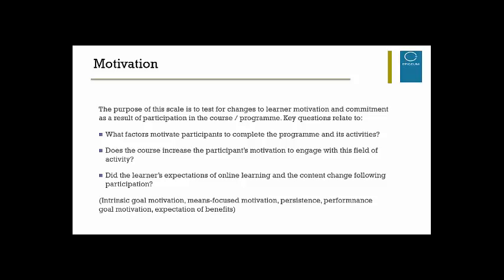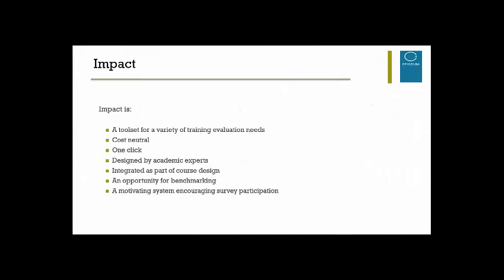Motivation, again, here are some of the things that we hope to measure. As you can see, it's very, very specific. It's a set of analytics tools that are designed entirely around the courseware rather than being generic and being rather removed from the actual content.